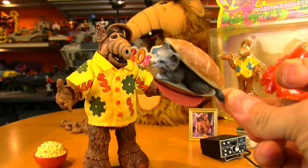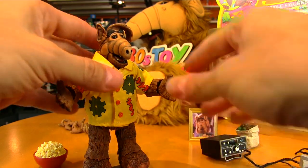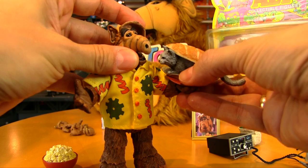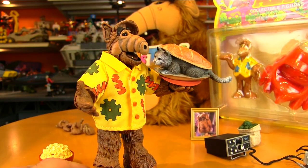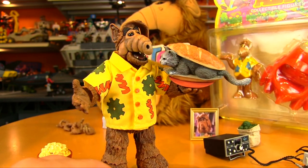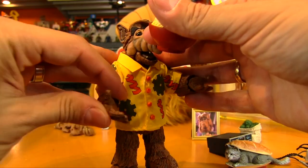So for the people who aren't familiar with ALF, don't worry. This cat, even though he's in a bun and he kind of looks like he's lunch, never happened on the show. I don't think they really showed you them eating cats on the animated series either. It might have just been a running gag that they referenced, but never happened. No kitties ever got devoured.